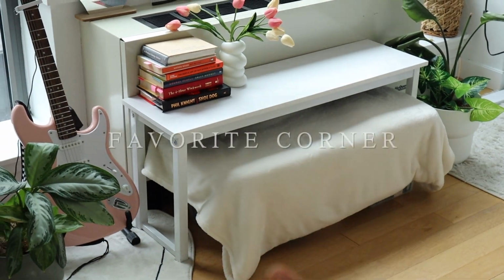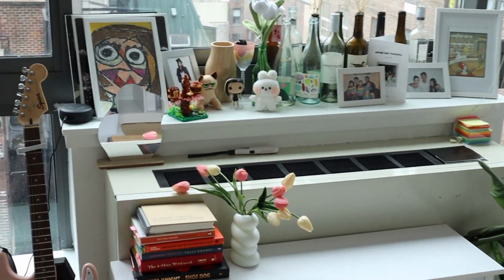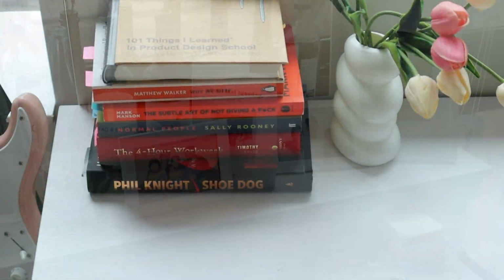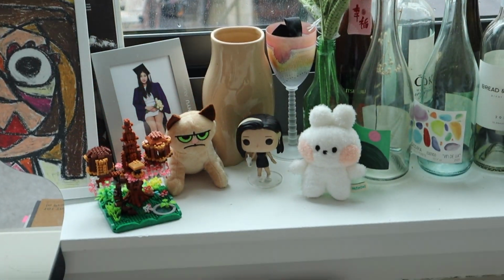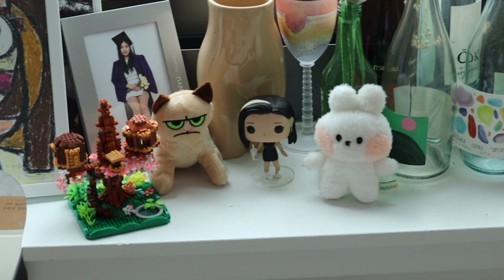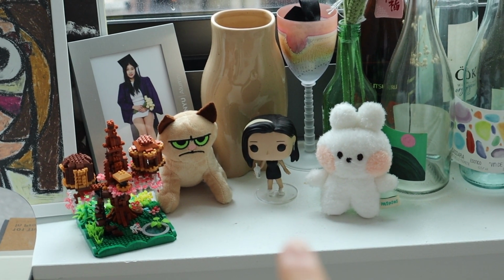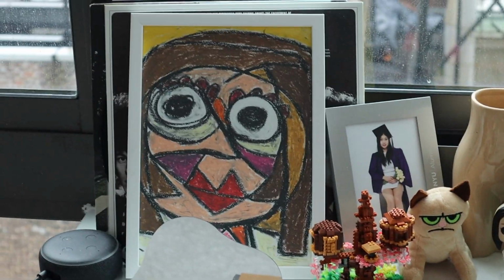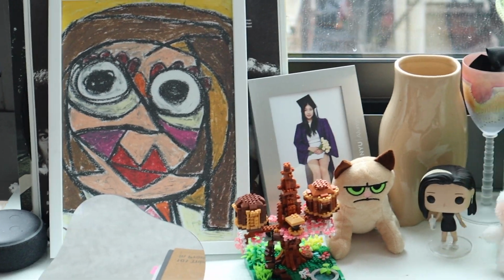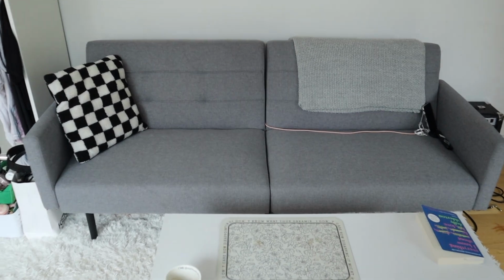This is my favorite corner of my apartment because there's just so much personality to it. I like to lay out all these memorable pieces from head to toe. Apparently, all of these gifts reminded the person of me, from a bunny to an ABG to a grumpy cat to this very abstract painting, and of course, I have a framed photo of myself. Now back to the living space.